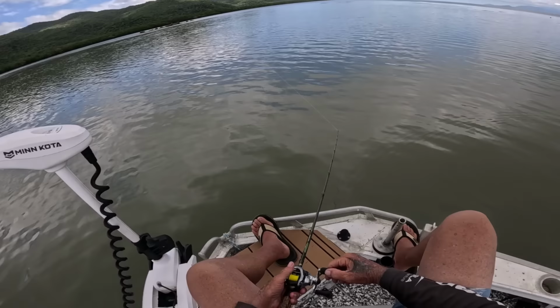Got him. Lost him. Far out. That was a good fish too. Damn. That was a good fish. Oh, look at that. That went straight inside his mouth and I missed the hooks. He missed the hooks. Oh, well. First thing we do, get rid of that. I'll be right back.